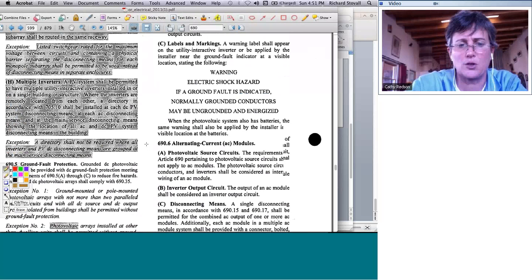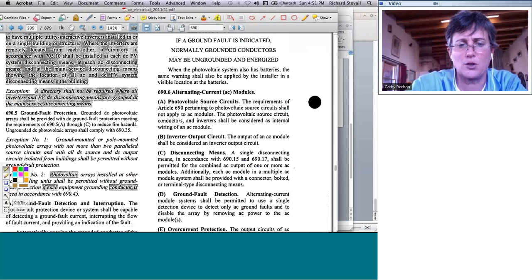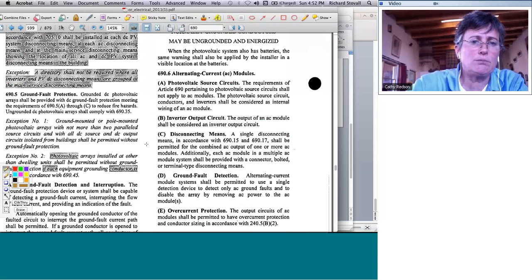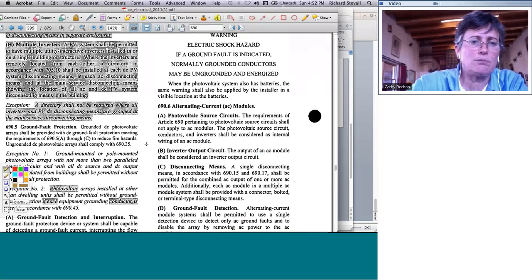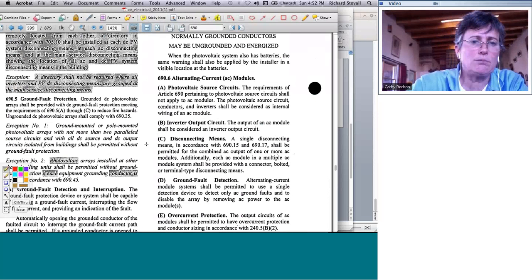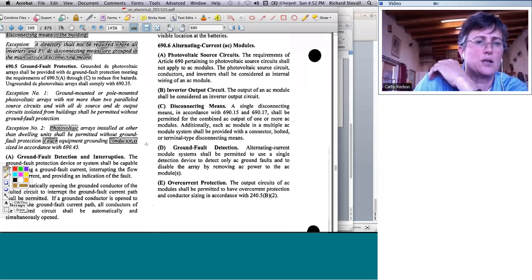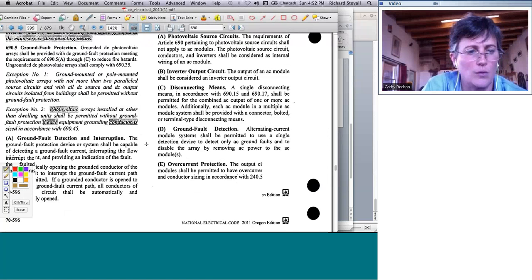Ground fault protection: grounded DC photovoltaic arrays should be provided with DC ground fault protection meeting the requirements of 690.5 A through C for fire hazards. Ungrounded PV systems shall comply with 690.35. Exception: if they're isolated from the building, they can be permitted without that. And photovoltaic systems installed other than on dwelling units shall be permitted without ground fault protection if each equipment grounding conductor is in accordance with 690.45. So look at that.